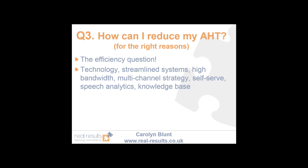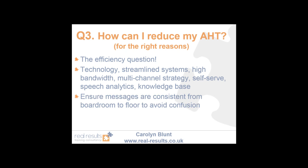How many times do your advisors alt and tab when they're on a call? Because all of that is taking time. If they're working through 10 different screens and systems, then that all takes time. And I hate hearing advisors and agents saying, "Oh, I'm really sorry, the system's on a go slow today," because that again is all adding to your AHT. So if you've got issues, then those need to be fixed. We need to be thinking about multi-channel and self-serve and how that all ties together. We need to be thinking about, are we making use of speech analytics? Have we got a good knowledge base for people to search that's quick and efficient and gives them the answers they need at their fingertips?